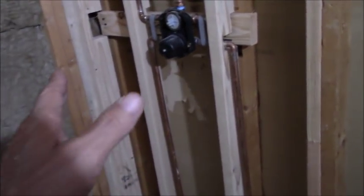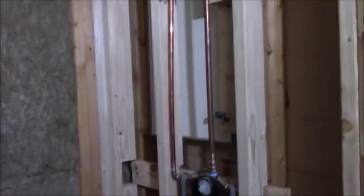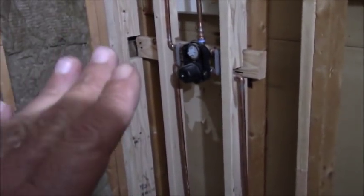So now when I put a straight edge across all the way from that corner all the way back here, it's flat and flush and all that stuff, which is how I like it. Now, let me get to what I'm trying to explain.